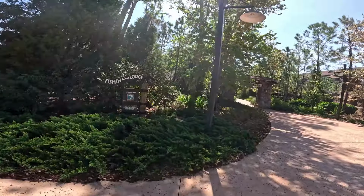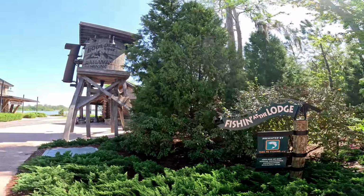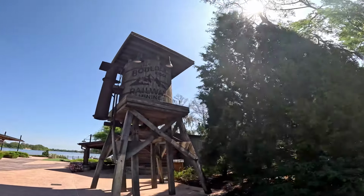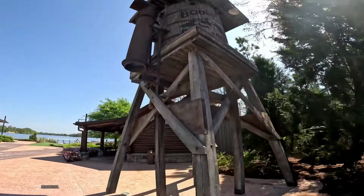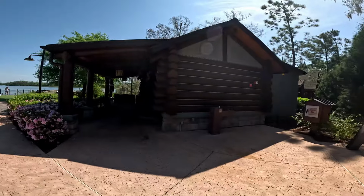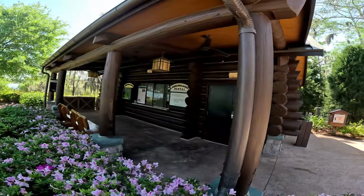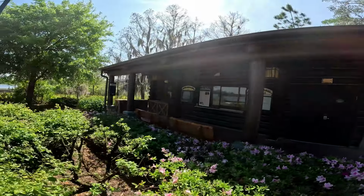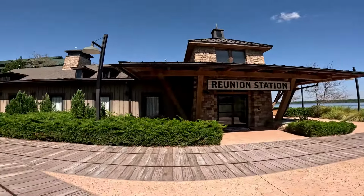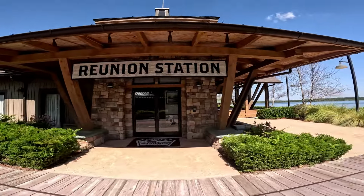Fishing at the lodge. For you fishermen out there. Boulder Ridge Railway and Mining Company, that's the theme. So there's your little fishing by the lake setup. I don't know how that works. It looks like it's closed right now. But I'm sure there's a thing there somewhere to tell you when everything opens. Now this is called Reunion Station. I don't know what that is. Oh, there we go.